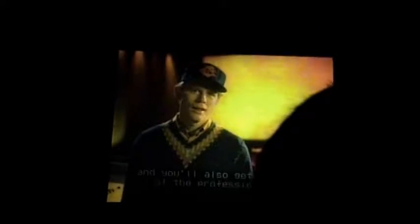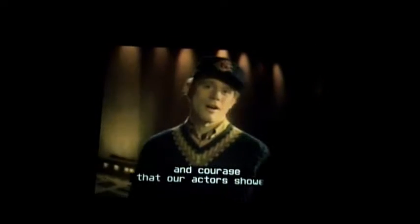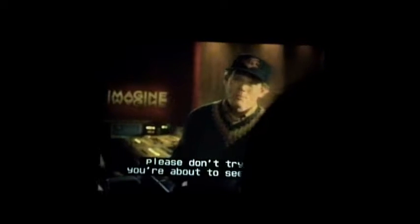On the next stage, you'll see how a few of those spectacular effects were created. And you also get a sense of the professionalism and courage that our actors showed. Oh, by the way, please don't try what you're about to see at home.